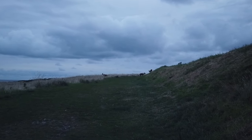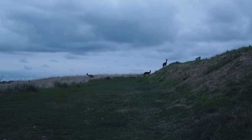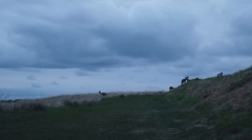Can you see those roe deer? Just in front of me, a whole family. It's amazing.